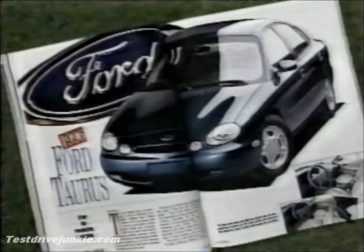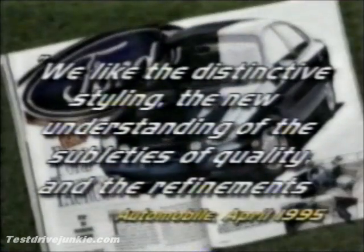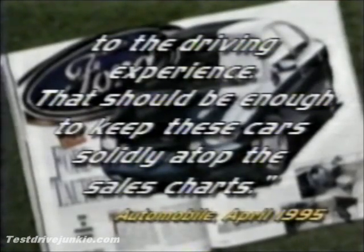Our view on Taurus Sable is shared by others. Automobile Magazine says, "We like the distinctive styling, the new understanding of the subtleties of quality, and the refinements to the driving experience. That should be enough to keep these cars solidly atop the sales charts."